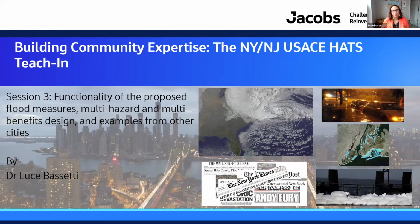To be able to do that, I'm going to back up a bit and give you a few definitions of some of the words you might have read in a HAT report. I think it's important that we all start on the same baseline and understand what we're working with. That will also give you some tools to better understand what flood protection was presented and what else can be done. And I will finish this presentation with a few local examples in New York City, in the New York, New Jersey area, and one in the UK in the Thames estuary.